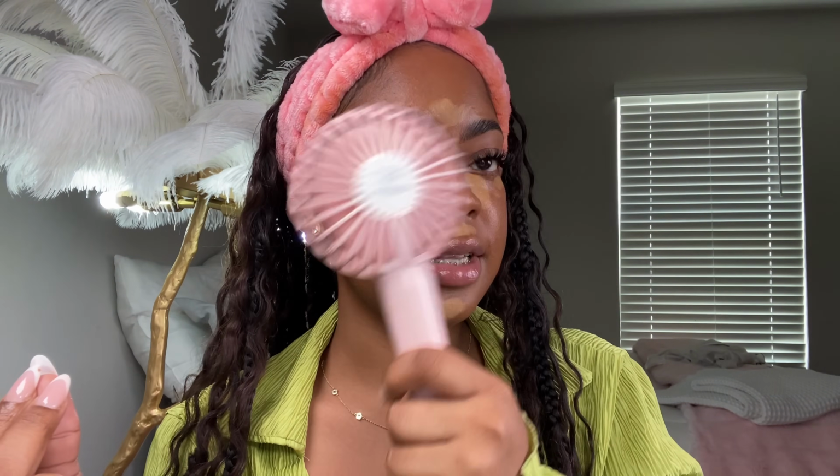Okay, so now we're gonna blend out our concealer. I like to have mine sit a little bit because it gives a more seamless blend in my opinion, and it keeps the concealer in place where I want it. When you blend your concealer when it's wet, it goes all over the place and it gives less coverage. So when your concealer is a little bit dried down, it gives more coverage and it stays in place where you want it to be.